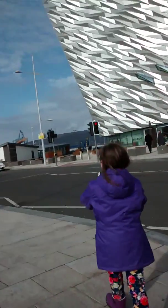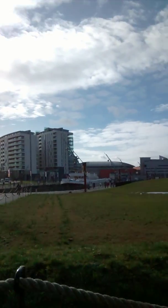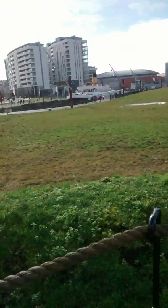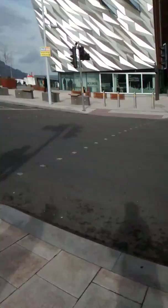The Titanic building. It's over there. The Odyssey is just over there. I don't know if you can see that. It's sunny like mad here. Over there, it's very windy. And over there is where we started the video. Here's the Titanic building there.